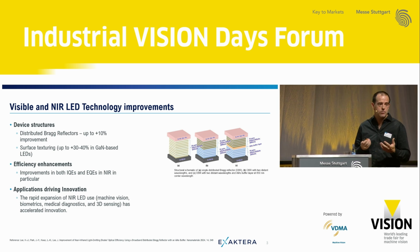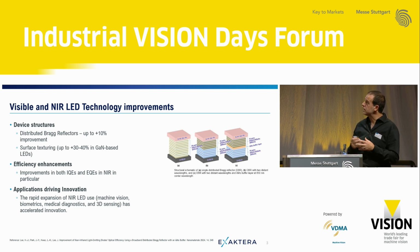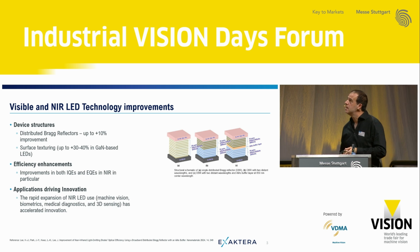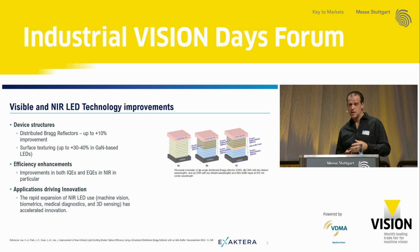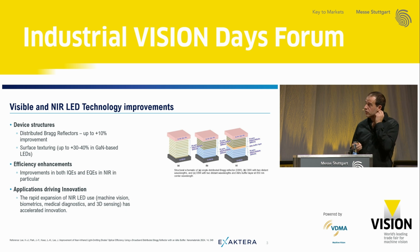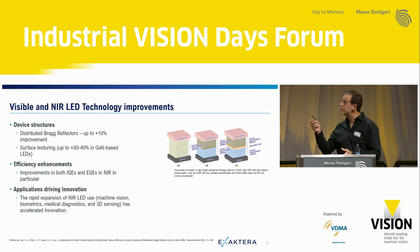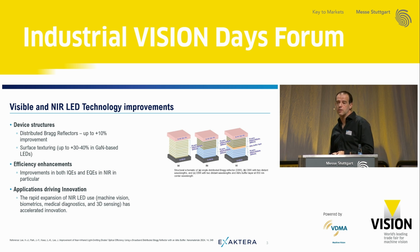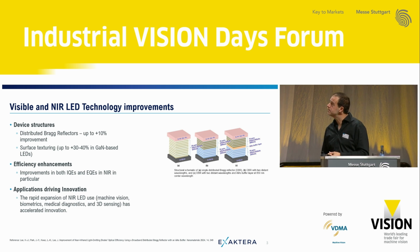Surface texturing, there are some novel surface texturing techniques as well, and specifically useful in the gallium nitride based LEDs. They were seeing a 30 to 40% improvement in efficiencies, and this is because with the surface texturing going on, you're reducing the amount of internal reflections, and thereby improving your extraction efficiencies. Overall, your internal quantum efficiencies and your external quantum efficiencies are still improving, especially in the near infrared region. Your internal quantum efficiencies are reaching 60 to 70% in some cases.